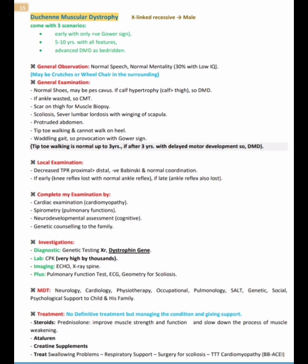We do echo because we know about cardiomyopathy, and also in the history we ask whether there is any racing heartbeat, or any swelling behind the back of the leg. Plus pulmonary function test, ECG, and X-ray for scoliosis. These are the investigations we do. Now for the multidisciplinary team, I will involve neurology, cardiology, physiotherapy, occupational therapy, pulmonology, SALT, that is speech and language therapist, genetics, and social and psychological support for the child and his family.